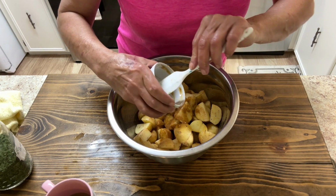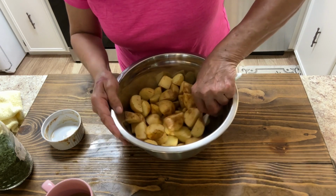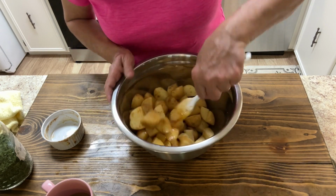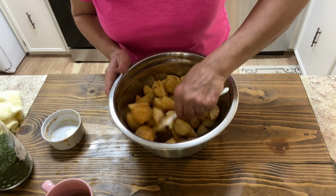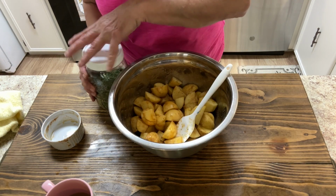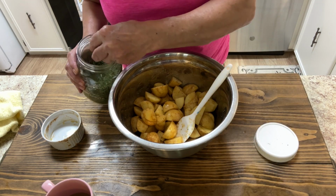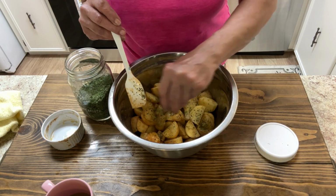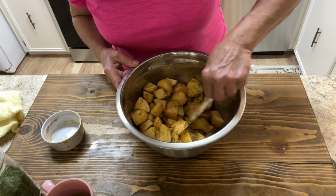And if I don't have enough fat to cover these potatoes, meaning the butter, I'll just squirt a little bit of olive oil or avocado oil. Add some parsley just for color, and it does give it a great flavor. You can really doctor these up however you want to. Hang on.